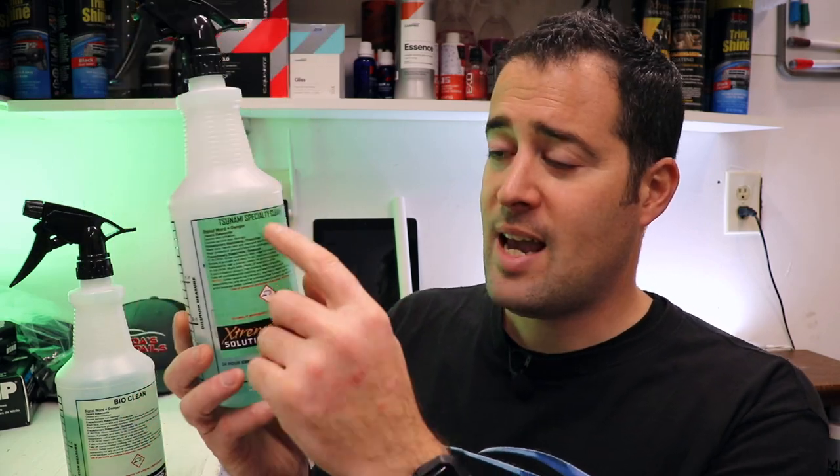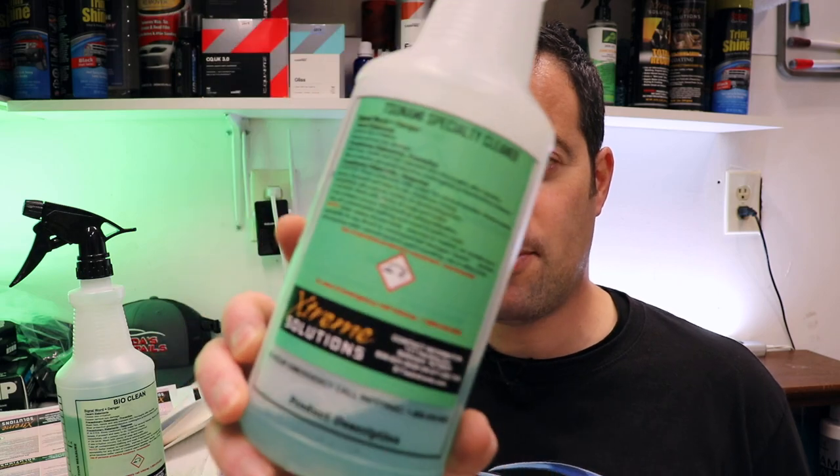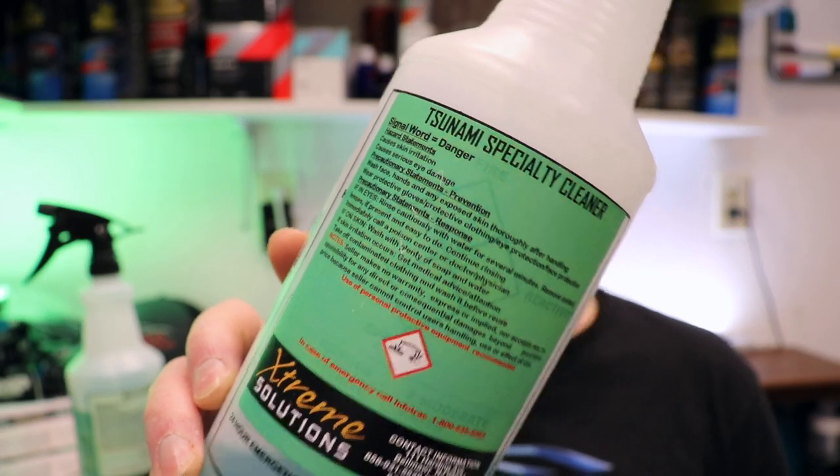Now, another cool thing that Extreme Solutions does, which I'm really happy about, is they provide really nice screen printed bottles and really nice labels. So you have the screen printed Extreme Solutions logo here. And then there's a space in the back where you can also get the labels, the proper labeling for each product with everything on there. Now, I really appreciate that. You know, I'm a fan of labeled bottles.